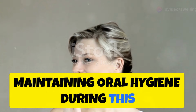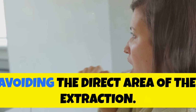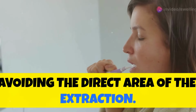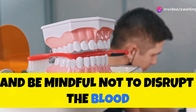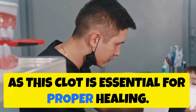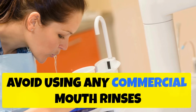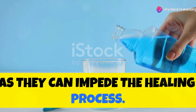Maintaining oral hygiene during this period is critical but should be done with care. Brush your teeth gently, avoiding the direct area of the extraction. Consider using a soft bristled toothbrush, and be mindful not to disrupt the blood clot that forms over the wound, as this clot is essential for proper healing. Avoid using any commercial mouth rinses that contain alcohol, as they can impede the healing process.